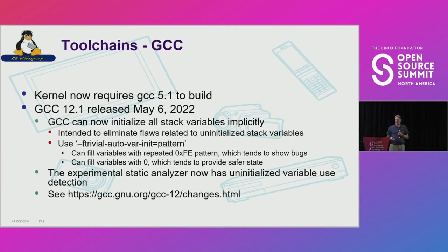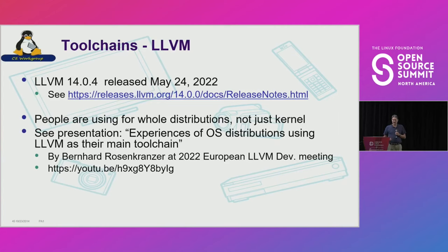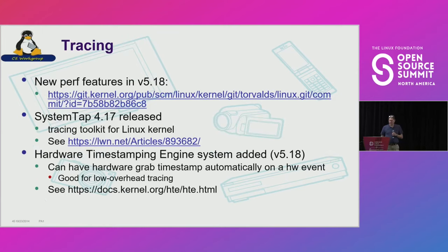GCC versions: GCC 12.1 was released in May, so a point release for them. The new focus seems to be a lot of really good stuff to handle uninitialized variables. There's some runtime stuff and also some static analysis stuff in this version. So that's pretty good, more catching of bugs. LLVM also had a point release in May. People are using this for whole distributions, not just for the kernel. If you're interested in that, using it either with Yocto or some other way, there's a good talk by Bernhard Rosenkränzer around that.